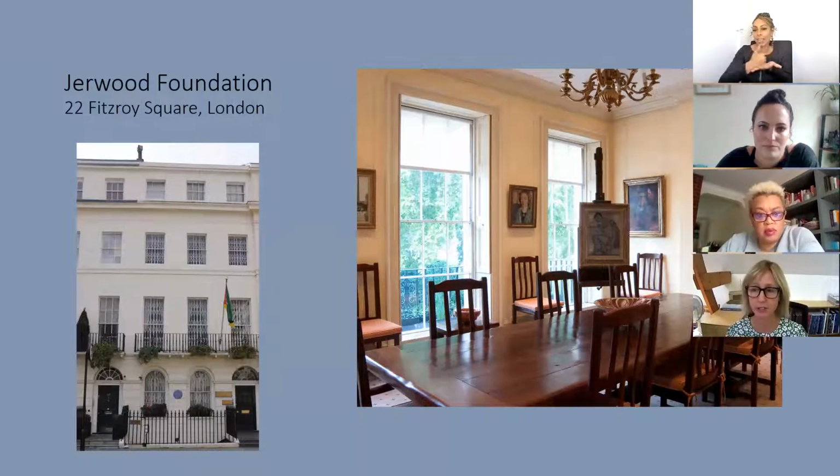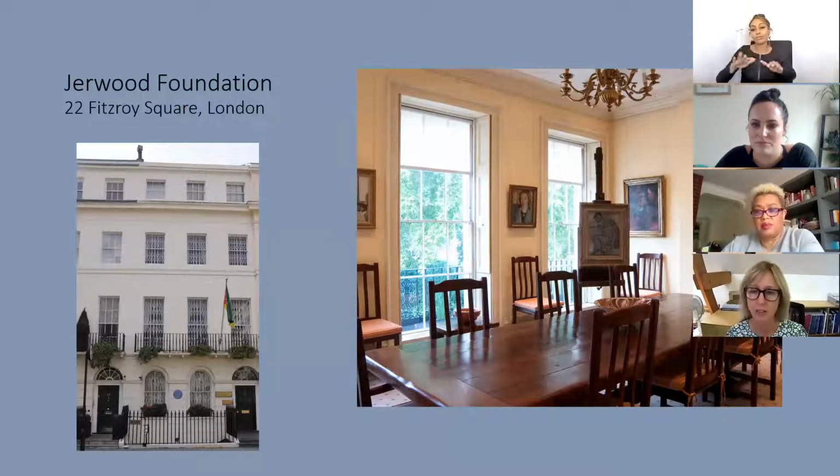Alan already had an interest in the field. He had been collecting personally, and Fitzroy Square is adjacent to what had been Duncan Grant's studio in Bloomsbury. There are lots of connections to 20th century British artists locally, and the building itself almost became an open invitation to start a collection within the field of 20th century British art. And the foundation was based here until 2011.